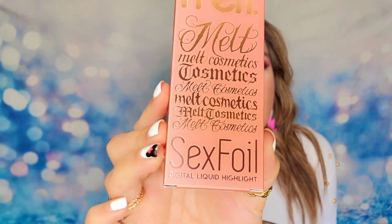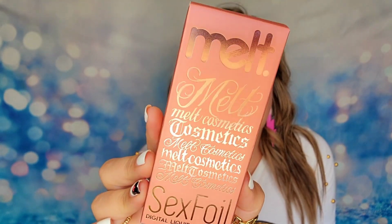I also received their Sex Foil Digital Liquid Highlighter. This is in the shade Afterglow. Now I have tried a couple of these highlighters out already from them. They're actually really nice as a body highlighter. So instead of using it just on your face, where normally I will just highlight, you know, here and right on my nose or something, these are great if you want to put them on like your collarbone. Like if you're going out swimming or going to the beach, you can kind of contour with this.